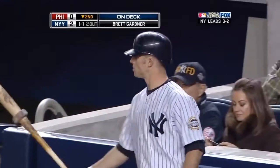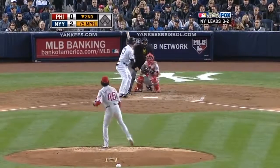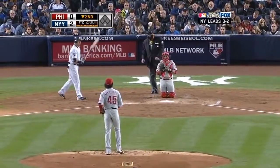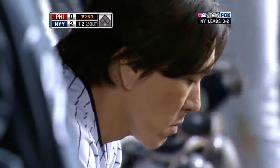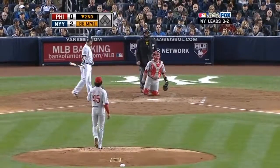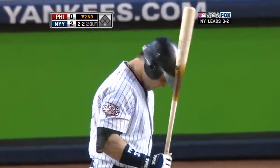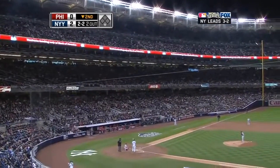Center fielder Brett Gardner on deck for the Yankees. Deals to Swisher. Strike 2. MVP performance by Matsui here in this series. Let's see if he could do any more damage within the game. Pedro deals to Swisher. High fastball for ball number 2. 2-2 count here with 2 outs, bottom of the second inning.